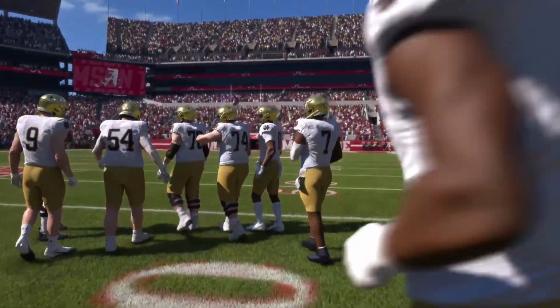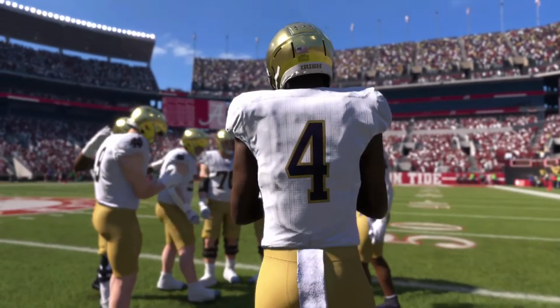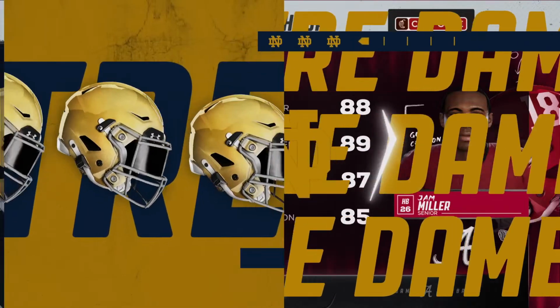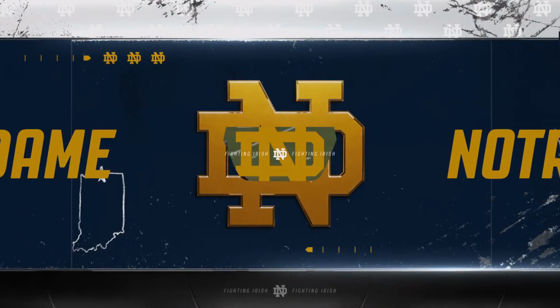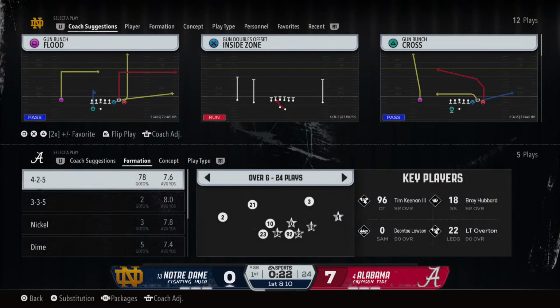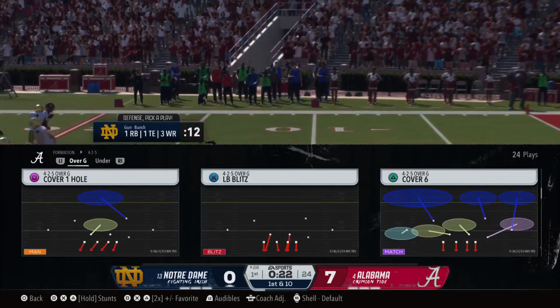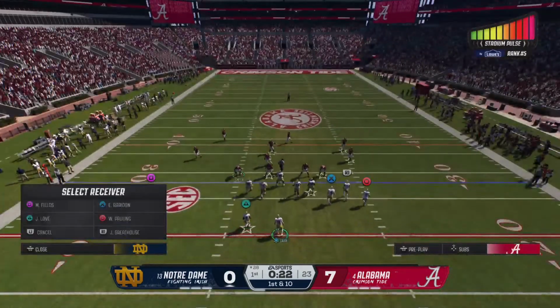So Notre Dame's offense out there for their first possession. Kirk, not often these days you see a matchup as good as this between two elite running backs, two guys who are the focal point of the offense. And talking to them this week, you know they are both hyped up to go against each other, both looking for bragging rights. Can't wait to see who ends up playing better.